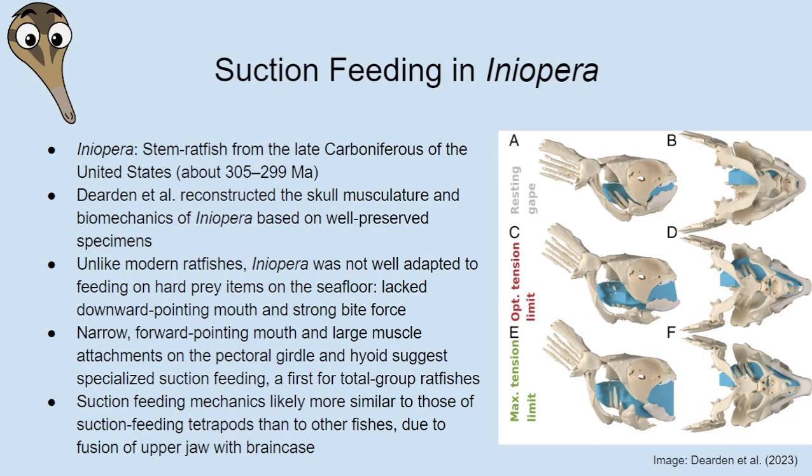It turns out the way that the suction feeding works in Iniopera actually appears to be more similar to tetrapods, ironically, even though cartilaginous fishes and tetrapods are very, very distantly related. Like, you're more closely related to a goldfish than to a shark, and yet the stem-ratfish has converged on a feeding method that is more similar to tetrapods than to anything else. And it seems to be something that most of the other ratfishes were not doing.